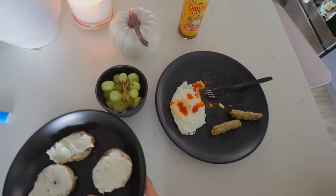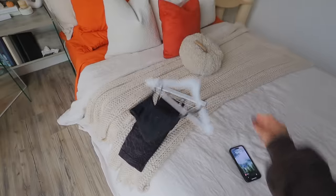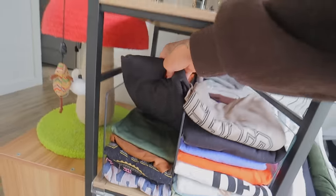Cholula on anything is a work of art. All black today. I low-key still wanna wear this sweatshirt throughout the day, right after the gym, because it really looks so cute.